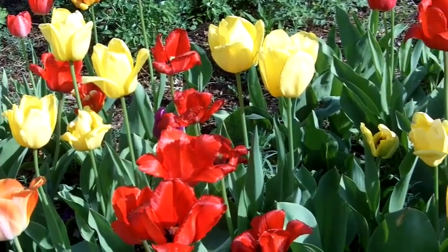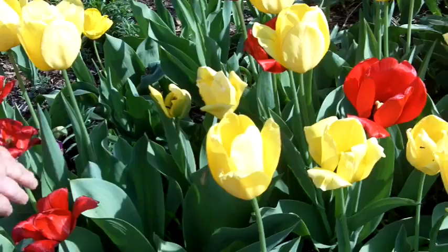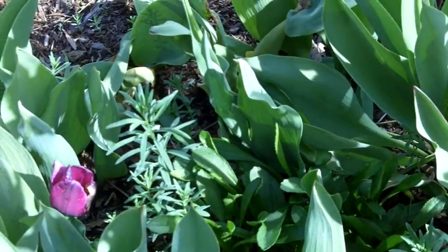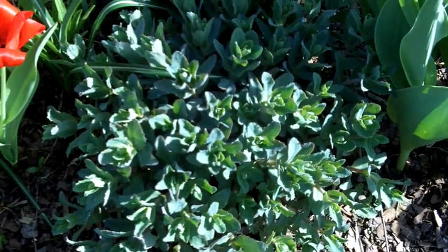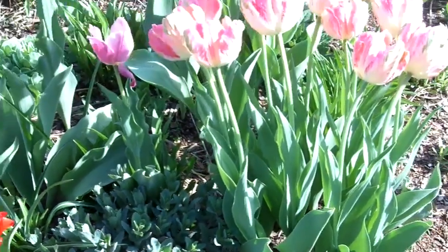You will see in between these things that will be coming up very shortly is I have other perennial coreopsis and columbine coming up to take care of when these leaves die down. But the coneflowers bloom all season. And I have plenty of room to plant tulips around my sedum and my coneflowers. It's no problem at all.